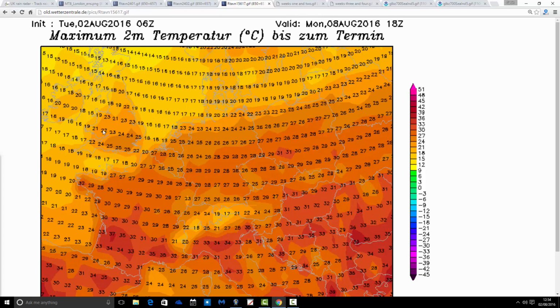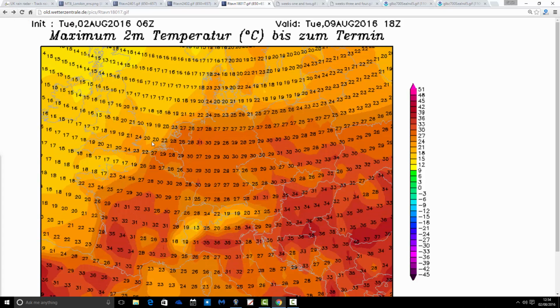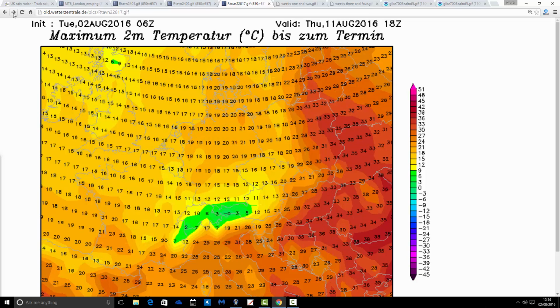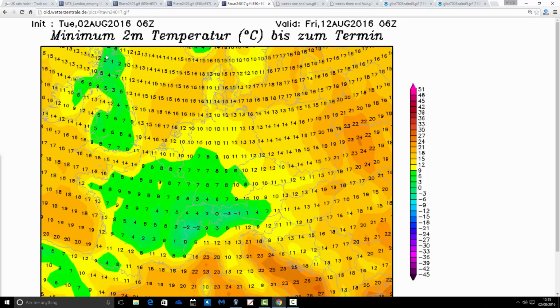That warmth still just about hanging on into the southeast on Monday, but by Tuesday it's starting to go, and as we get through into the middle of next week, this is Wednesday, look at that, temperatures much cooler then, just down into the teens Celsius, and that goes into Thursday as well, where we've got maximums of around 12 to say 17 degrees, so increase that by a couple of degrees, that could be 14 to 19, but it will feel significantly cooler then as we go through into the middle part of next week. And minimum temperatures are going down into single digits widely across the country. So you will notice change.